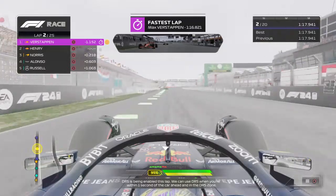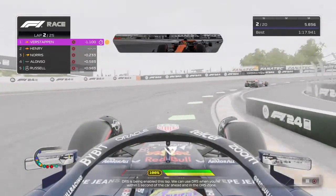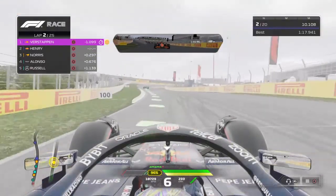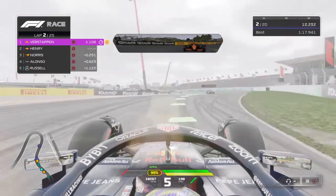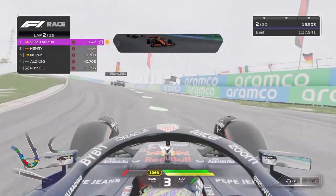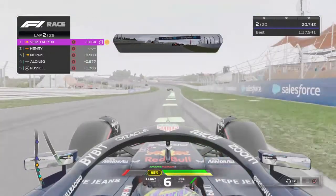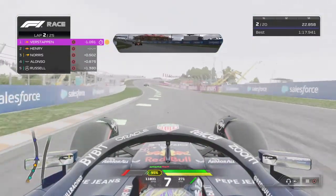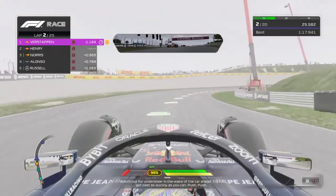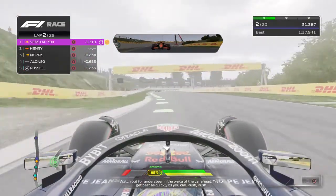DRS is being enabled this lap. We can use DRS when you're within 1 second of the car ahead and in the DRS zone. Watch out for understeer in the wake of the car ahead. Try to get past as quickly as you can. Push, push.